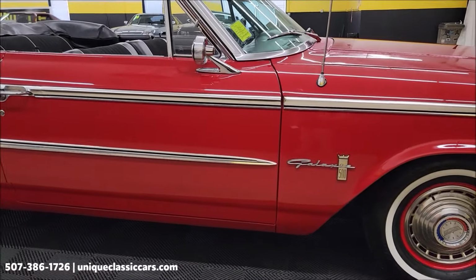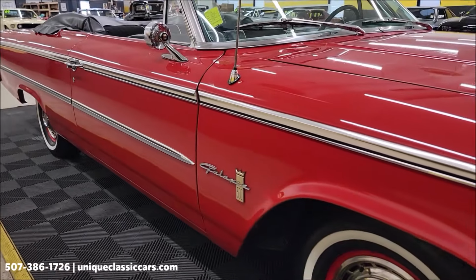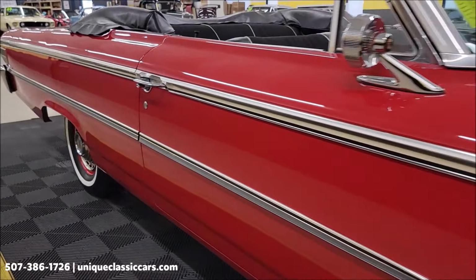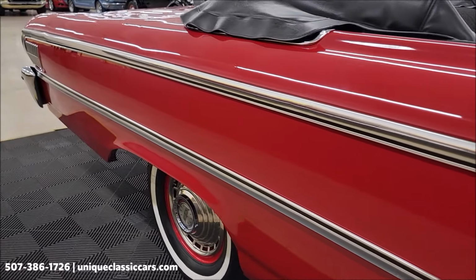Let's take a look down this passenger side, and you can see bright work up and down the passenger side. Looks good. It's not 100% absolutely perfect, but still a very, very nice car.